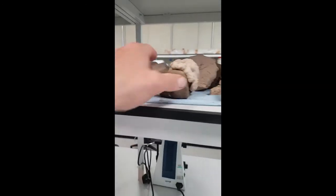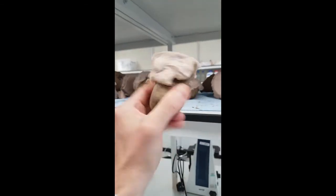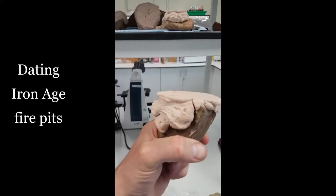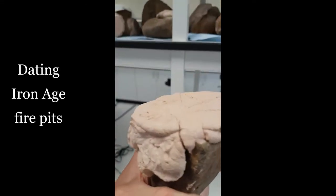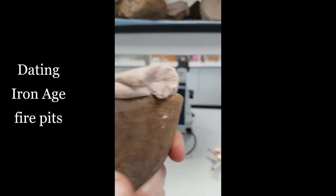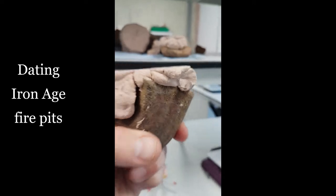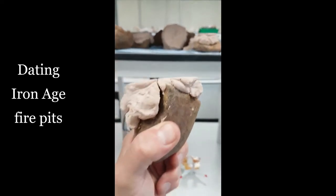But what's really exciting as well are these rocks here. So you might think to yourself, oh, what's that, Greg? It's just a big lump of rock. It's just a big pebble, right? Well, this pebble was found embedded in the remains of Iron Age fire pits that were excavated at the site. Now, the archaeologists know that it's Iron Age based on the archaeological context, the remains of the structures that were found on the site, and the remains of pottery fragments. But we can also use the magnetic memory of these pebbles to confirm that.